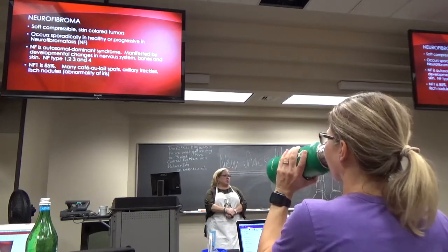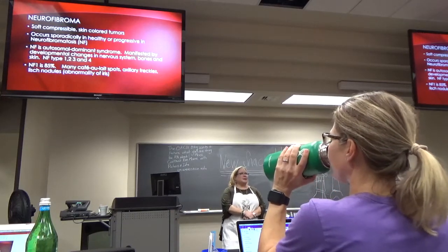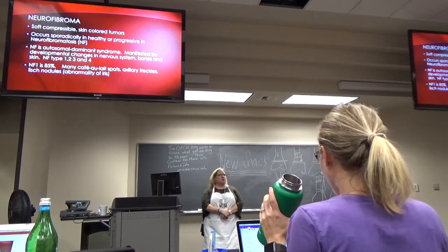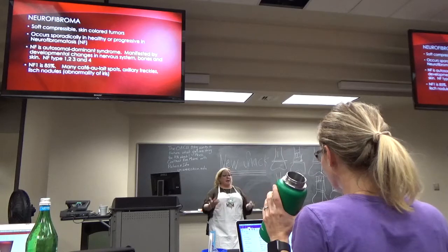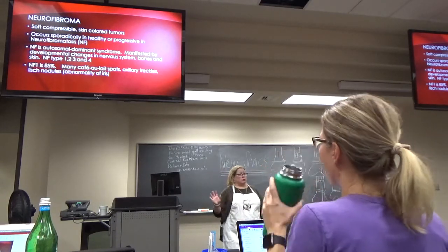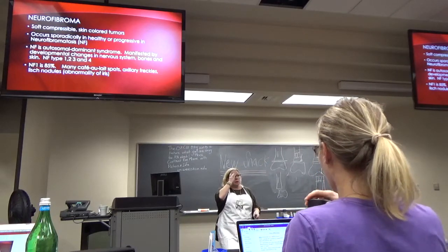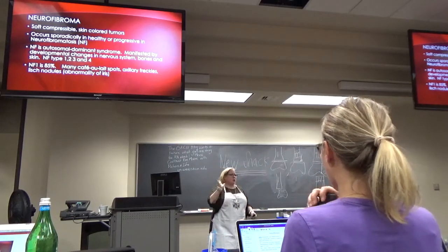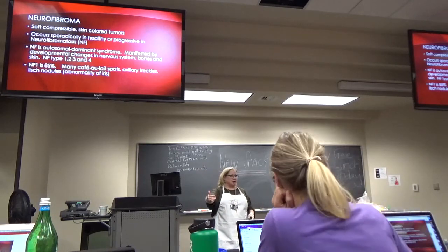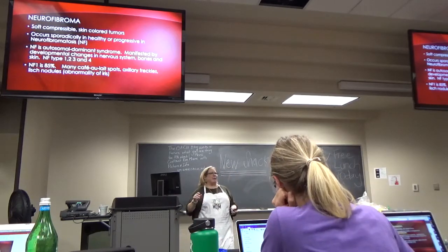Neurofibromatosis is an autosomal dominant syndrome. It can have changes in the nervous system, bones, and the skin. There's a number of different types. I don't care if you know that or not. NF1 is by far the most common, and probably you're going to be referring on to a geneticist to figure out which type they have.